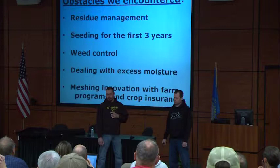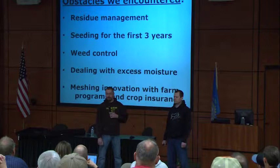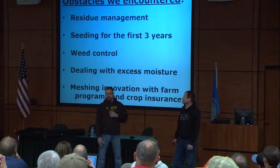Obstacles we encountered: residue management. We didn't have a chaff spreader on the combine, and we didn't pay attention to what we were doing. On the combine, you just get the crop off, and for the first 3 years it's like you're seeding into that ground; we started, we had dirt.